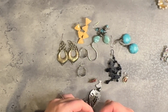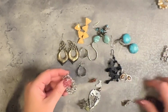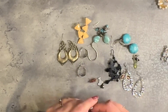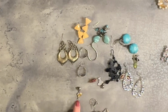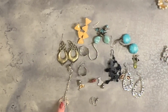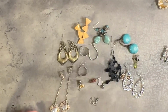Ooh, these are neat. Okay, what's going on? The nice thing is she actually lotted them all up. That was so nice, Ella. Okay, and then we've got some green. We have an abalone shellfish. Oh, this is neat. Look at this one. Look at that. Oh, now that is cool. I've never seen anything like this either.